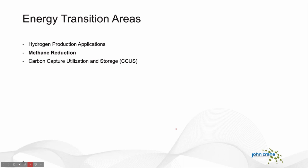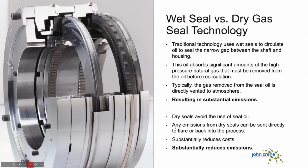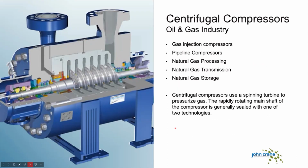Now we move to the subject of methane reduction. I know what you're thinking. How can a filter reduce methane emissions? We will be discussing how the seal gas filters protect the shaft seals on large centrifugal gas compressors and keep them running efficiently. Centrifugal compressors used in the oil and gas industry are for applications such as gas injection compressors, pipeline compressors, natural gas processing, transmission, and storage.